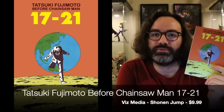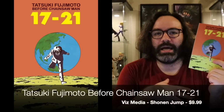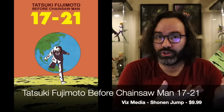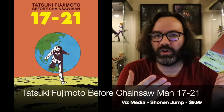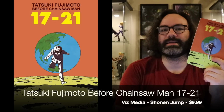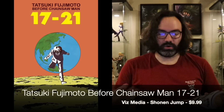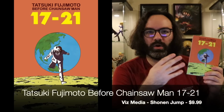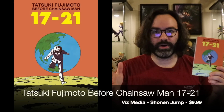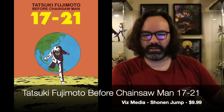Speaking of Viz, from the Shonen Jump line, we have Tatsuki Fujimoto before Chainsaw Man 17 to 21. This is the first of a 2-volume set collecting a bunch of Fujimoto's early one-shots. So if you are a fan of Tatsuki Fujimoto through his work like, of course, Chainsaw Man or Fire Punch, or maybe his one-shots like Look Back or Goodbye Eri, then pick this one up because there's a lot of great stuff to give you a look at what his storytelling was like, his artwork and whatnot, earlier in his career. 17 to 21 are the ages that these stories come from. So he started when he was 17 years old. There's a second volume that will be coming out in the near future that collects the rest of his one-shots.